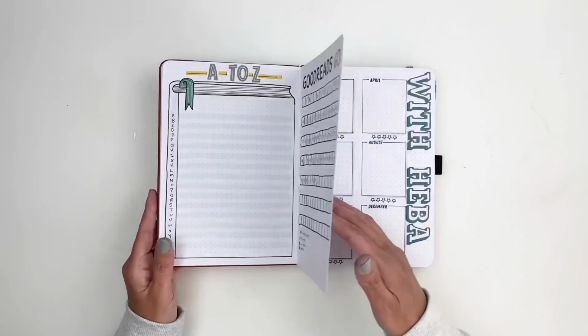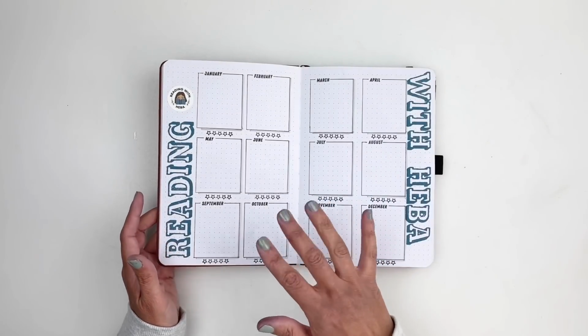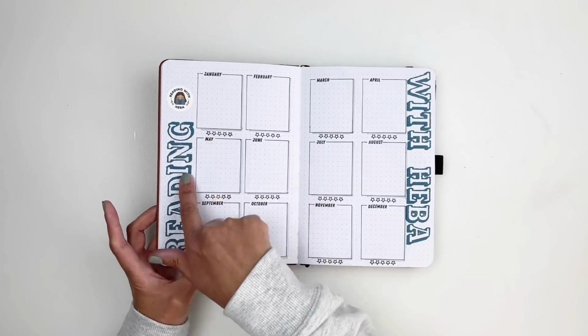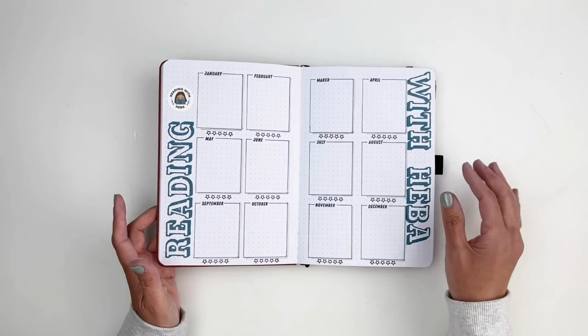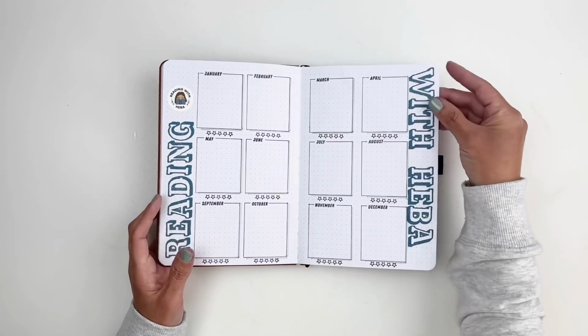And then we have the Reading with Heba book club. This, I kept it the same. I basically just changed out the font and kept everything the same because I really liked how it looked in 2021, just adding the book covers and the star rating.